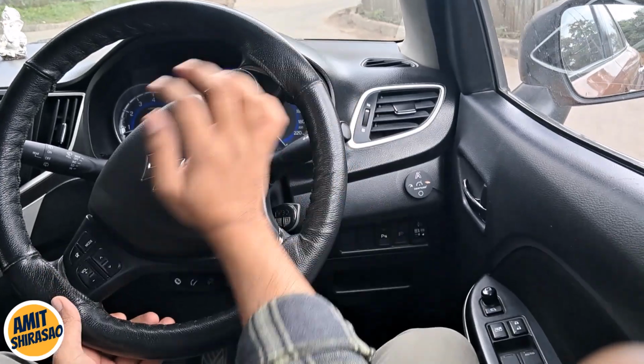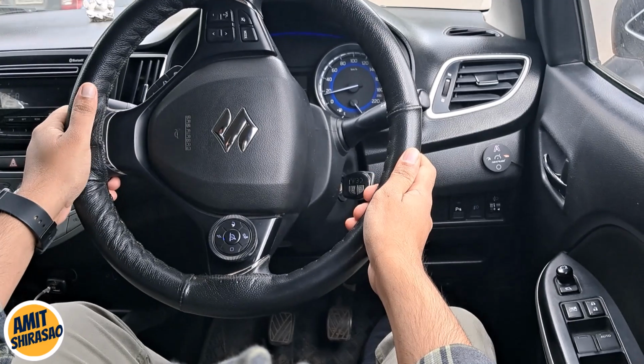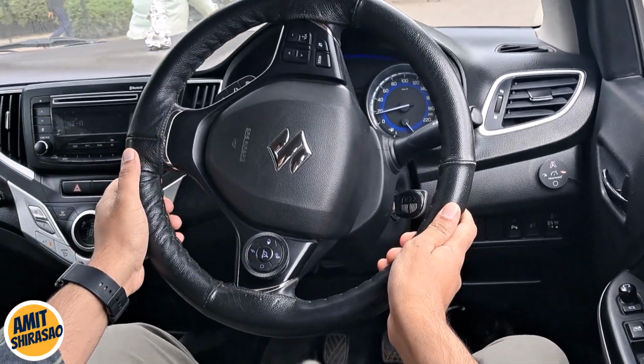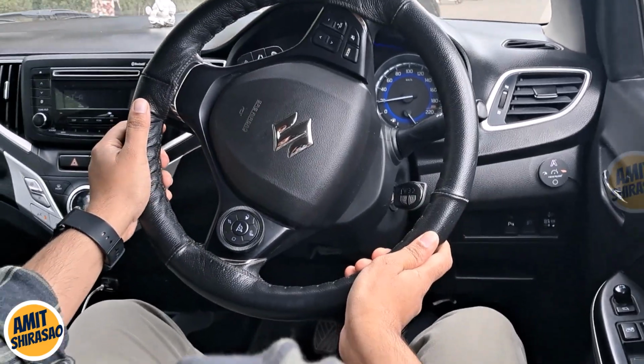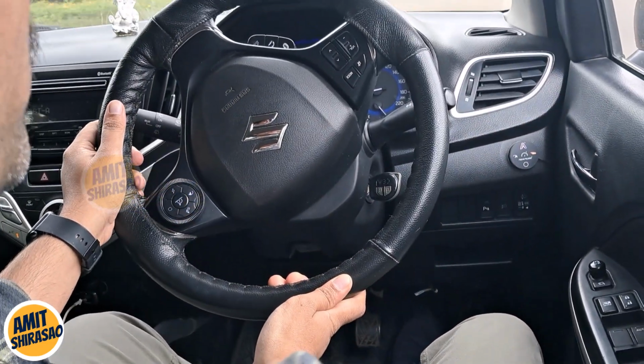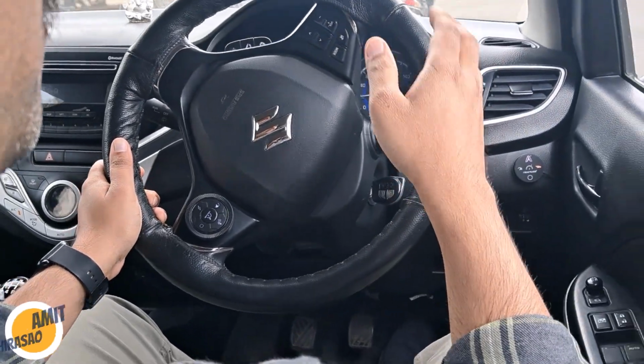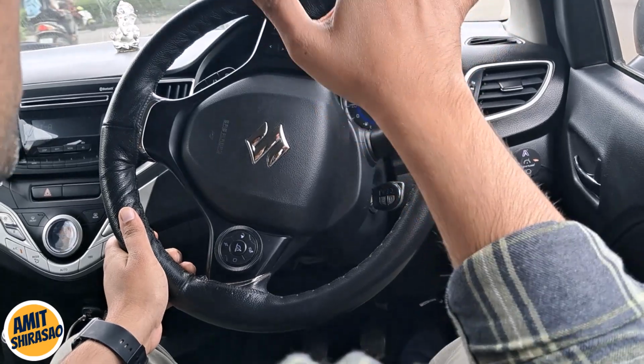Oh, it's not engaged. Sorry, my bad. Probably the speed dropped below 20 kilometers per hour, and so it got disengaged. That is also a huge problem. You have to keep maintaining a speed beyond 20 kilometers per hour, then only it stays engaged. But the good thing is, by default it is disengaged. It does not stay engaged, which is a great thing.